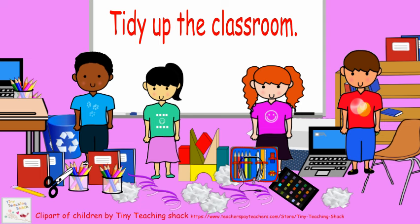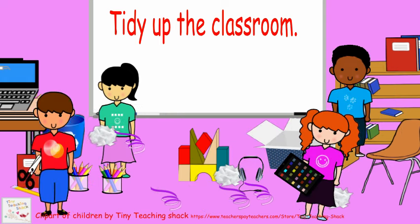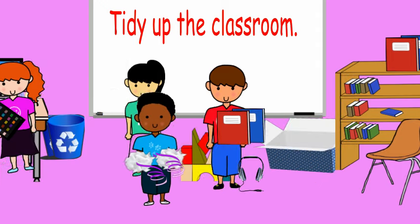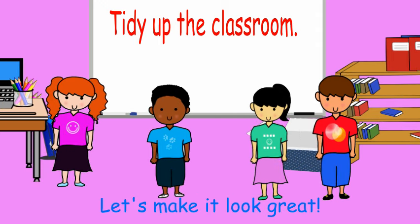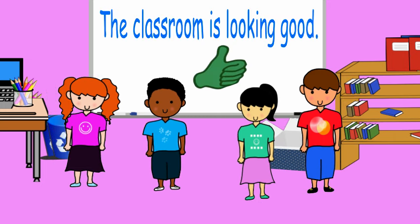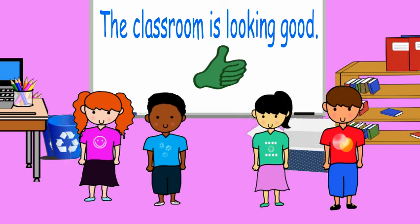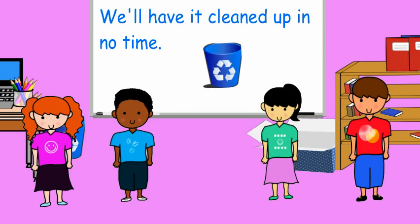Tidy up the classroom. Let's make it look great. We're doing a great job. The classroom is looking good. We'll have it cleaned up in no time.